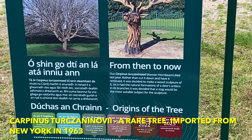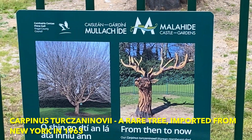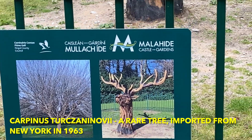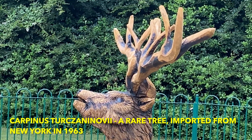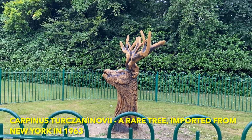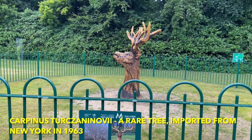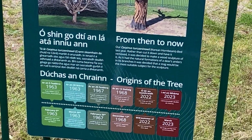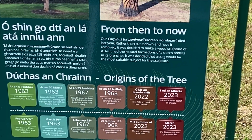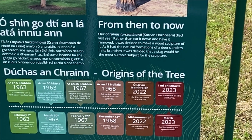So this tree is very rare, and they imported the seed from New York. Altogether they imported 5 seeds. One seed they planted here, and the remaining 4 seeds they planted in some parts of Ireland. Last year this tree died, so that is the reason they completely converted it into a wood sculpture. That is really good.